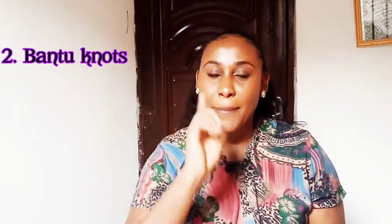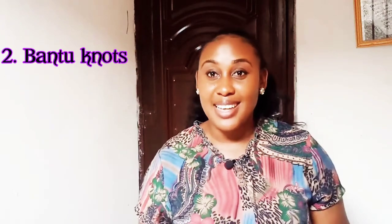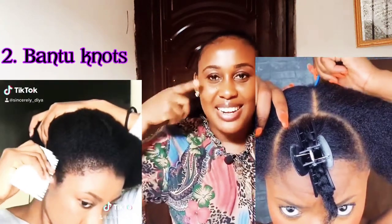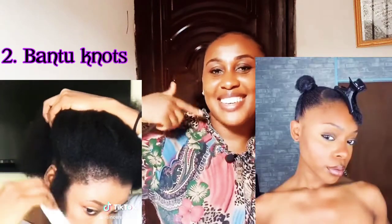Number 2 are bantu knots. You know the bantu knot hairstyles, just any variety, and then you can also make like 2 braids here to give you that Fulani vibe. That hair always looks like you went to a special place and made a special hair.